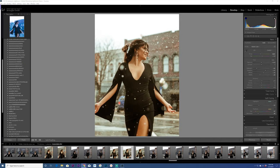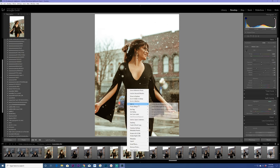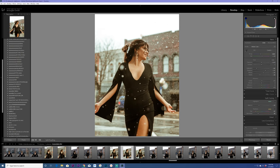And yeah, okay, let's move that off the screen. So that was one photo. I kind of rushed through it, and yes, I do sometimes right click, edit in, hop into Photoshop and do a little bit of skin smoothing and whatnot, and that's how I, of course, get my final outcome.